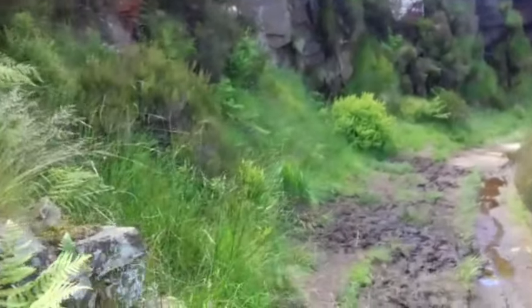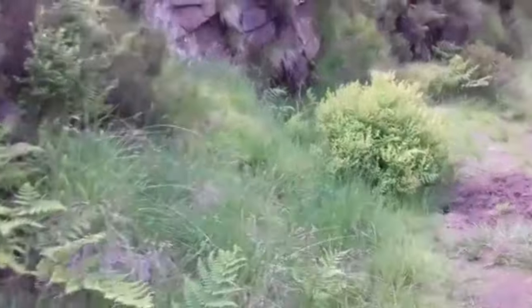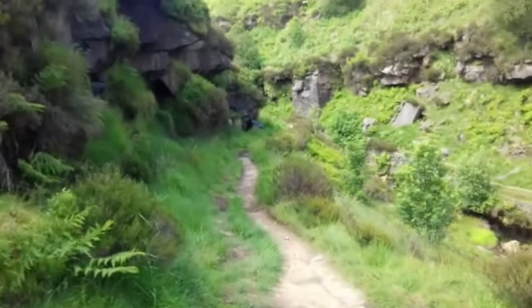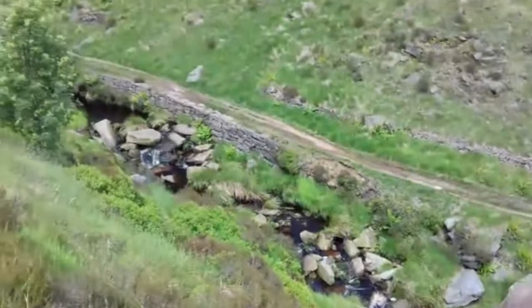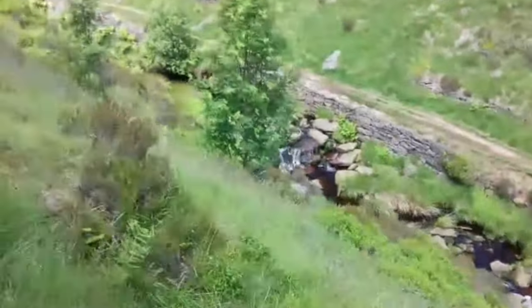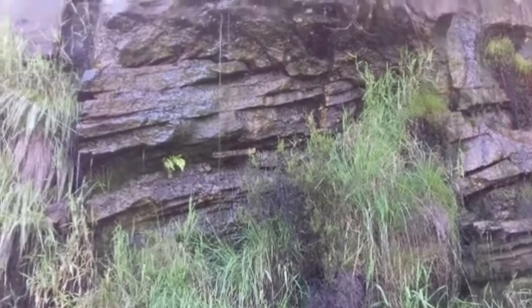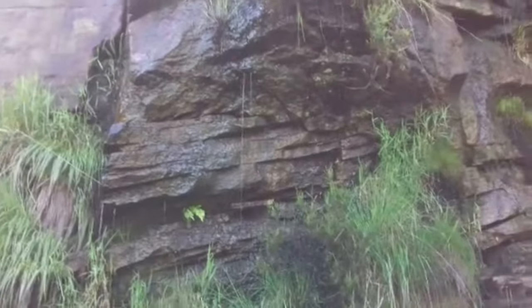I love how when you're out here you'll suddenly see a bit of man-made construction, which is probably to do with how they're directing the water. And there's like a little wall made there. I don't know, these might be really old, but they may have been made deliberately for the trails. Look at this water. Dripping off the rocks here.